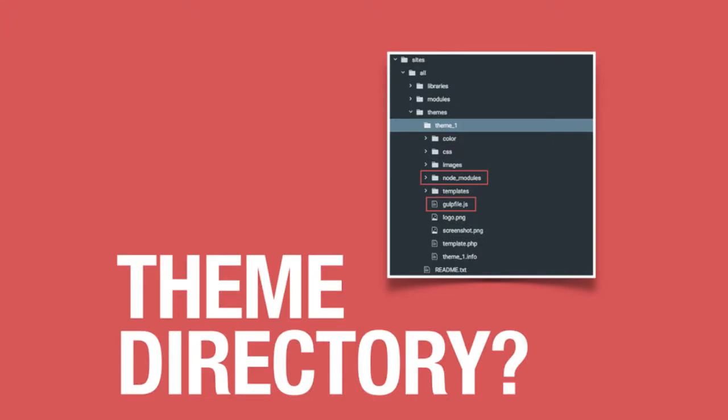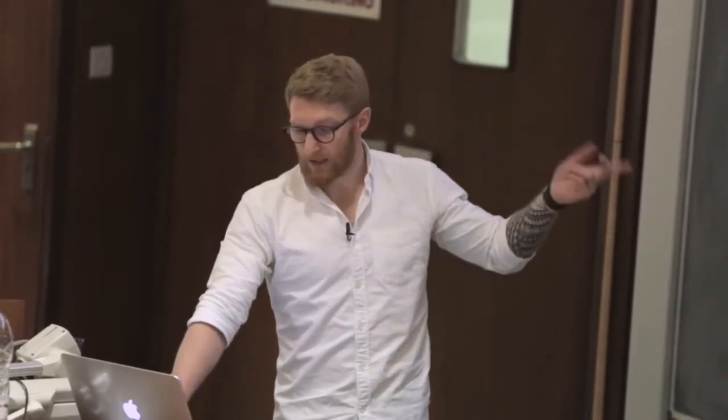Essentially, if we've decided that we want to use a task runner to compile our styles, our JavaScript, and maybe create an icon font pack, quite a simple use for them. If that's what we want to do, then where do we put it? And the main thinking would potentially be put it in your theme directory. It seems like the natural place for it. It's where all of our compiled assets are going to live when we're done with it. And on a small single theme project, I guess this would be fine.